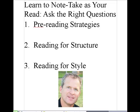Today I want to talk about learning to note-take as you read, and asking the right questions. There are three things that are very important for your reading and your note taking. Number one, pre-reading strategies. Two, reading for structure. And three, reading for style.